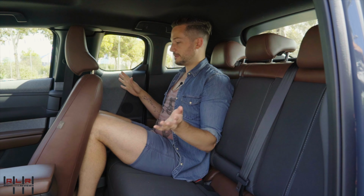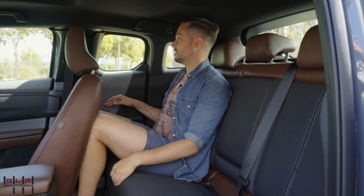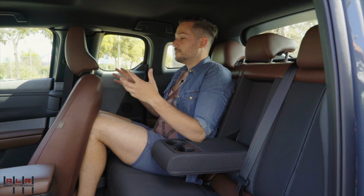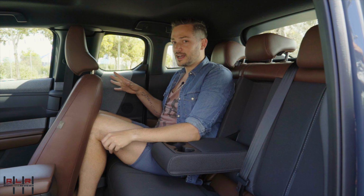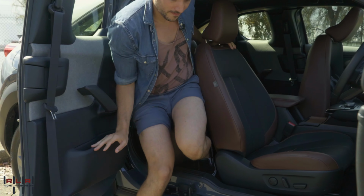The fit and finish back here is absolutely beautiful. That same leather and the recycled fabrics all the way around. It's just a lovely, lovely interior in this car. You also have a set of cup holders and an armrest, but getting in and out of the car is a little bit tricky because you have a big front door and a suicide style rear door, kind of like the old RX-8, which is kind of a cool touch.